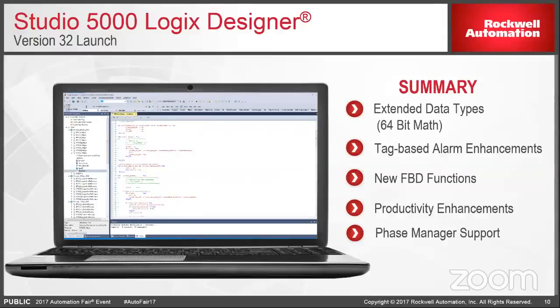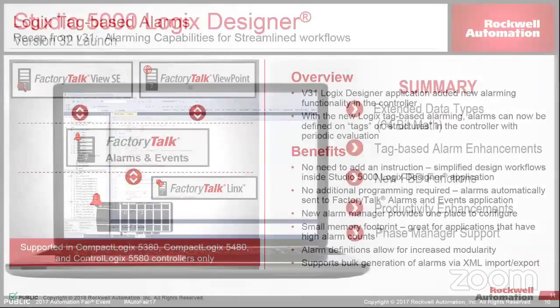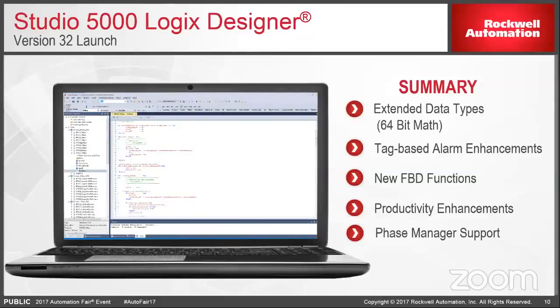At a high level, in the summary of version 32, there are some extended data types that we now support, up to 64-bit math for extreme high resolution. And then tag-based alarms. There have been some enhancements there. Again, the details will follow.